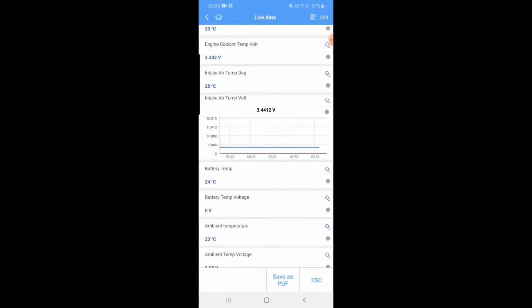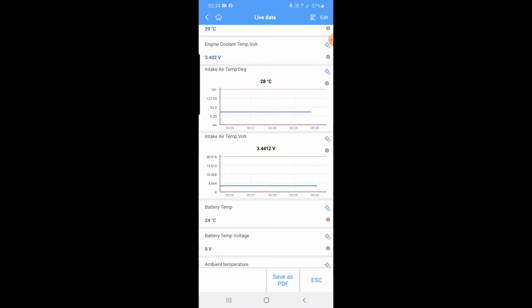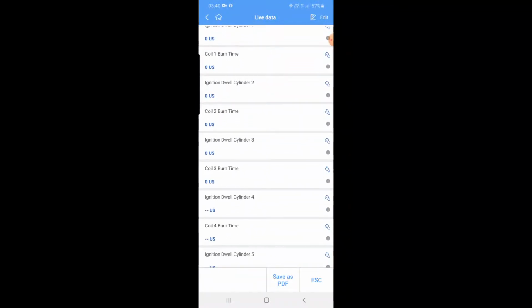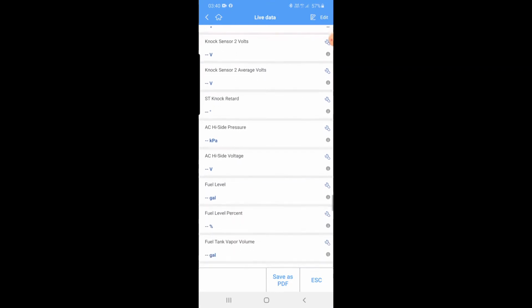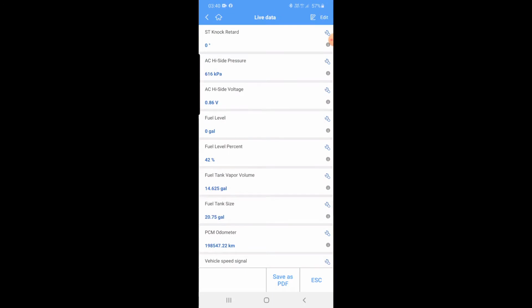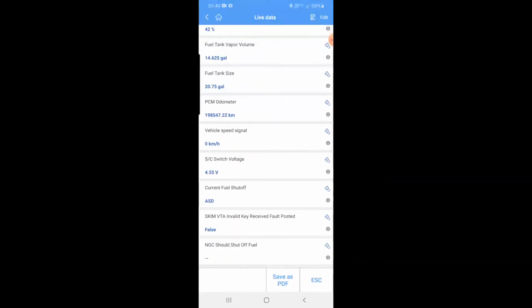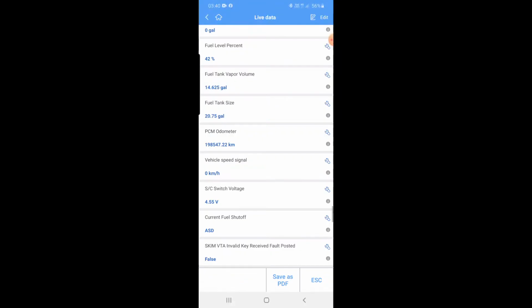That one's better. So if you want more, you do more. Then you see like this one. It's a good function. Like you see, fuel level is in gallons, and it is not possible to make changes here, but it hasn't shown a fuel level either. Only shows its percentage, 42%. Fuel tank vapor volume. No, you cannot make changes here.